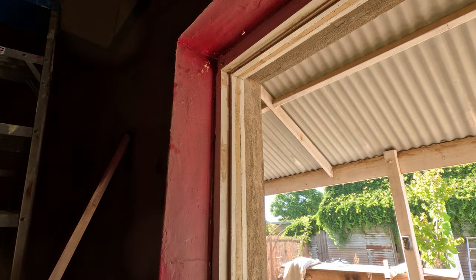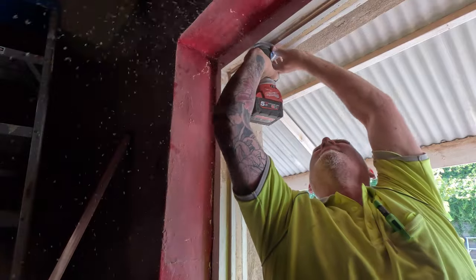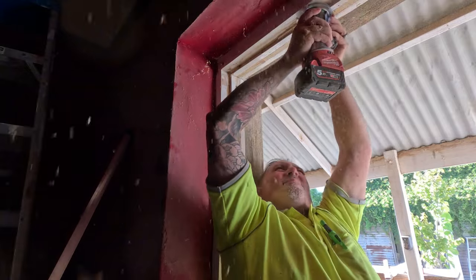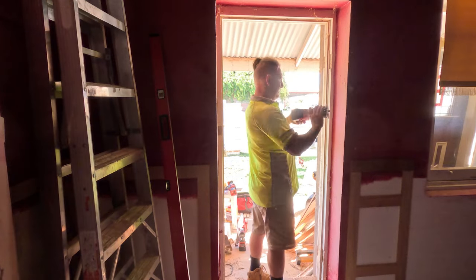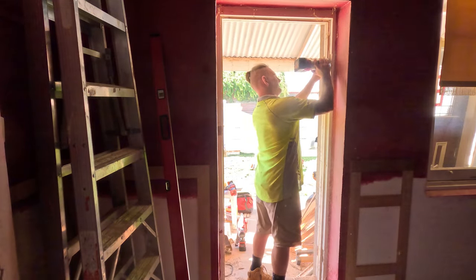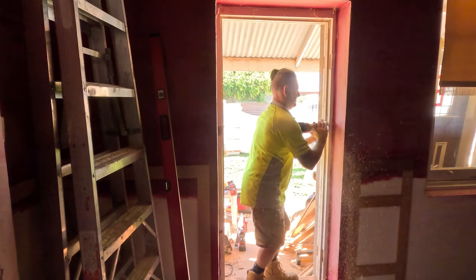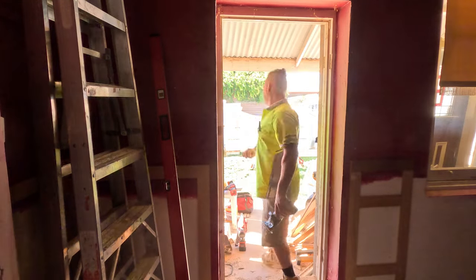Measuring the position for the new hinges. And I've got my little jig here. I just set my router to the right depth, hold that in position and run it around. Now just a little bit of fitting to the new old door, or the old new door, whichever way you want to look at it.